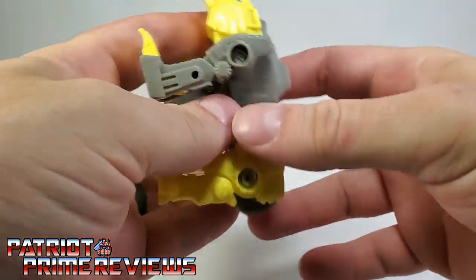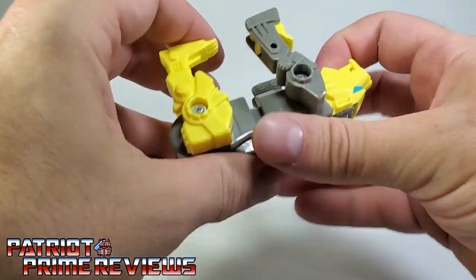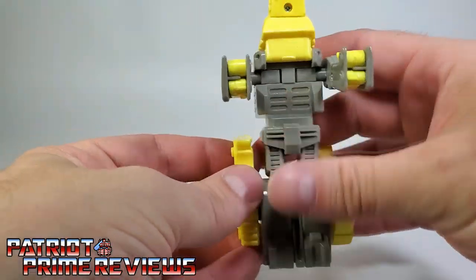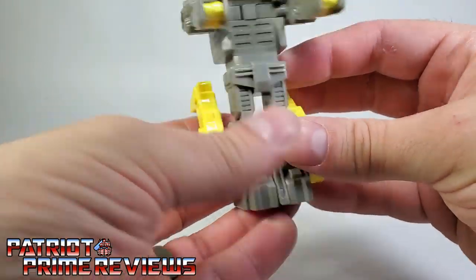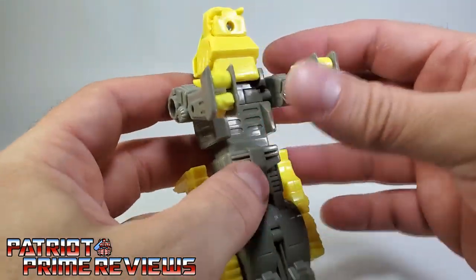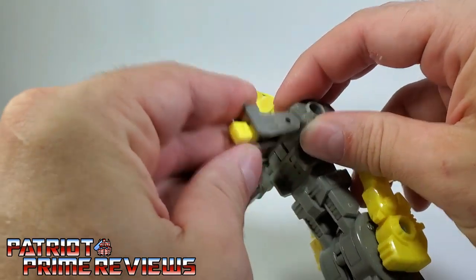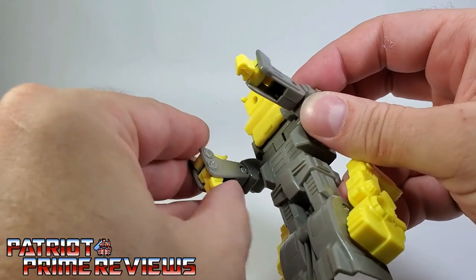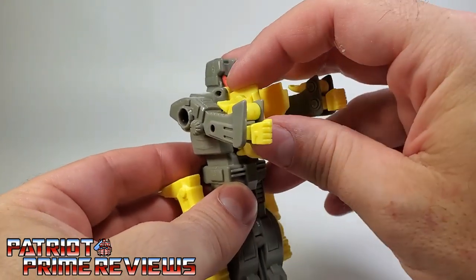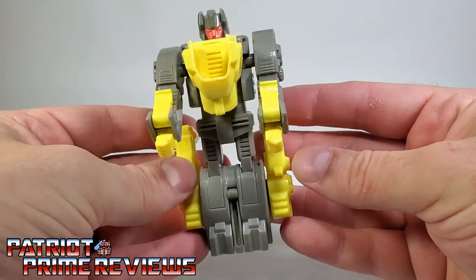fold the tail up, fold the toes up, and now you're going to take this lower half and flip it all the way around, forming the robot legs. Now I angle these tagger legs back ever so slightly. Then on the arms, you're going to flip out the fists, and then take the tagger head and fold down, and that's it. There is Catilla in robot mode.